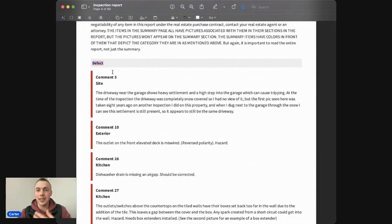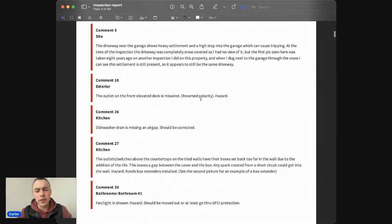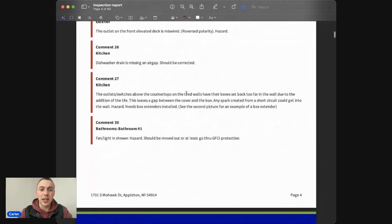So defect, an issue wrong that typically most homeowners have to repair. We had to give a credit in our case, and we had $5,500 in a seller credit, and then we had to make additional repairs to this. So driveway near the garage shows heavy settlement, sloping. The garage sunk over time. That's what it does in Wisconsin. The outlet on the front elevated deck is miswired, so it just had the wires flip-flopped. Dishwasher drain is missing an air gap.